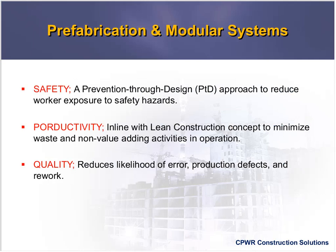Prefabrication and modular systems. These are considered a prevention through design approach to reduce worker exposure to safety hazards. So we encourage all the designers and architects to think a little more about it as a preventive approach to minimize workers' exposure to safety hazards using traditional methods. We will briefly also talk about the contribution of these techniques to productivity and quality of projects in construction.